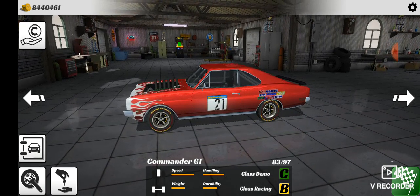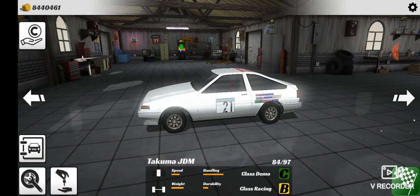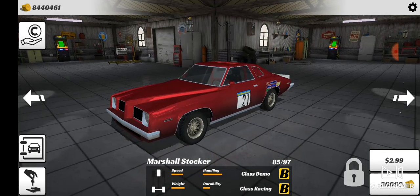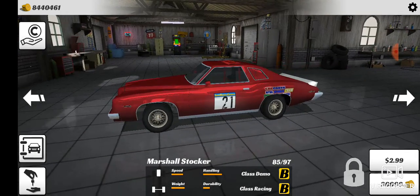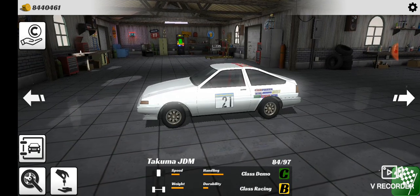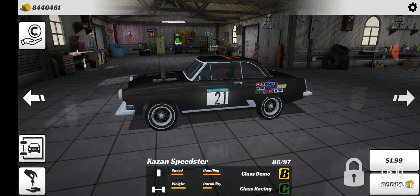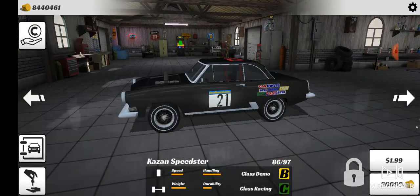But let me know which car you guys want me to do. Would you guys want me to do the Tacoma JDM, or do you guys want to see the Marshall Stalker? Sorry. Honestly, I prefer this car, but I will do the Tacoma JDM, at some point. Actually, we're getting closer to a couple of cars in here.